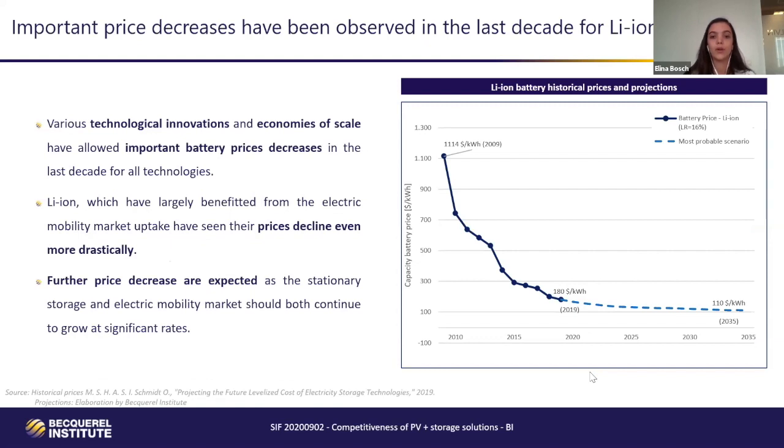So this rapid battery market growth in recent years has allowed both technological innovations and economies of scale, thus allowing important price decreases. So on the right, you can see the price decreases which were reached for lithium-ion batteries. And this is specifically for lithium-ion, since this technology benefited from the electric mobility market uptake. And even though quite important price decreases have been reached already, further price decreases are still expected in the short to medium term.